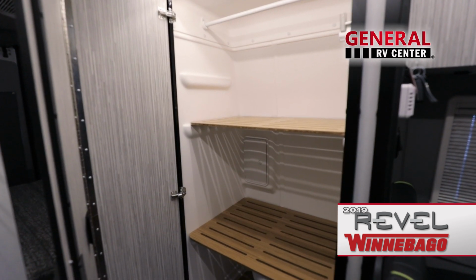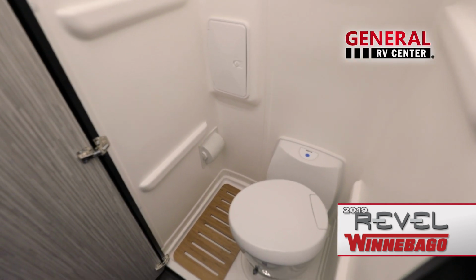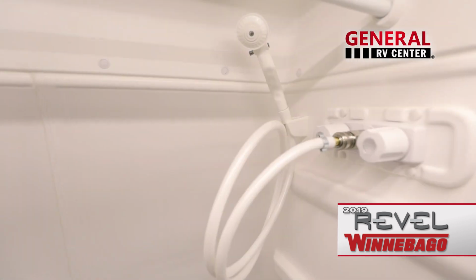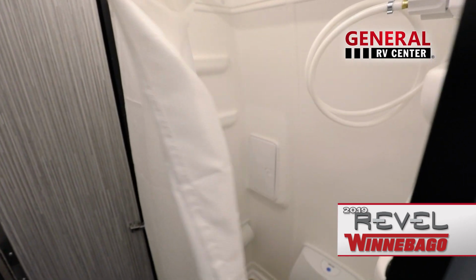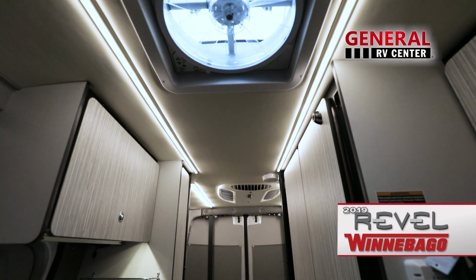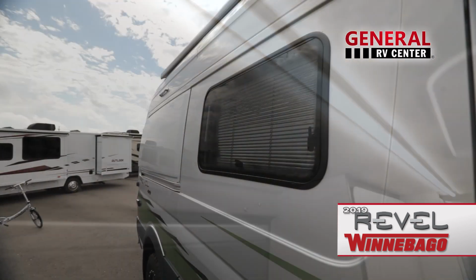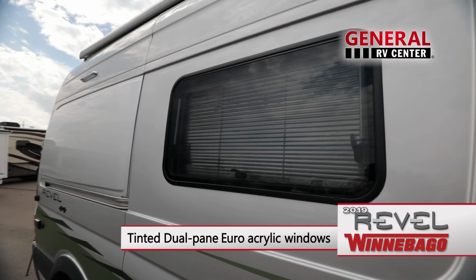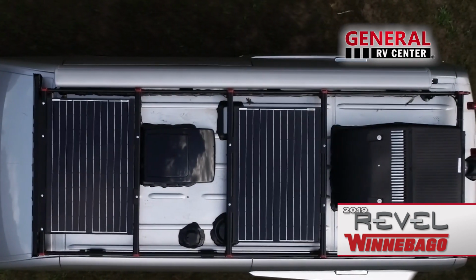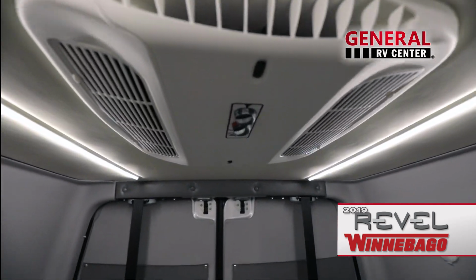The all-in-one wet bath and gear closet boasts a cassette-style swiveling toilet that eliminates the need for a separate black water holding tank. A flexible shower head and curtain makes it easy to clean up after a long day at play. Dimmable LED lights, flush-mounted in the soft vinyl ceiling, set the mood. Tinted dual-pane windows are equipped with insulated privacy shades. The high-efficiency roof air conditioner and diesel-powered heating system keep you comfortable wherever you go.